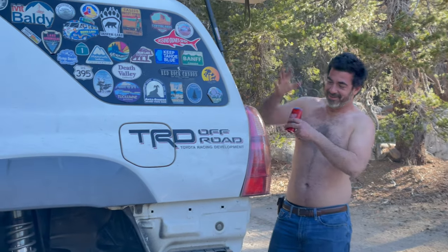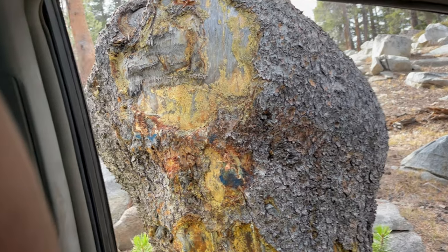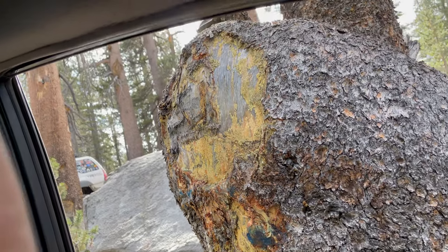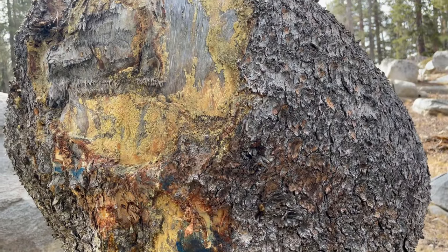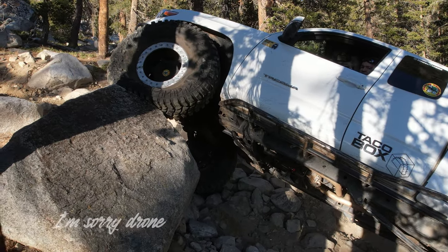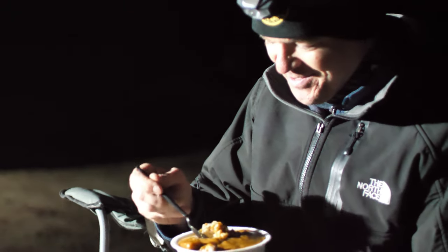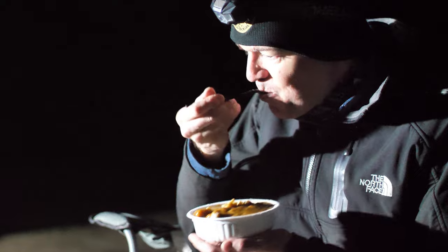Oh, look at that. Yeah, getting ready in the morning. It's cold. Check how close this is. What? That's a big tree. Everyone's touched it, but we're not. Dude, this is great, man. I can't believe we're making curry rice in the mountains. This is the life.